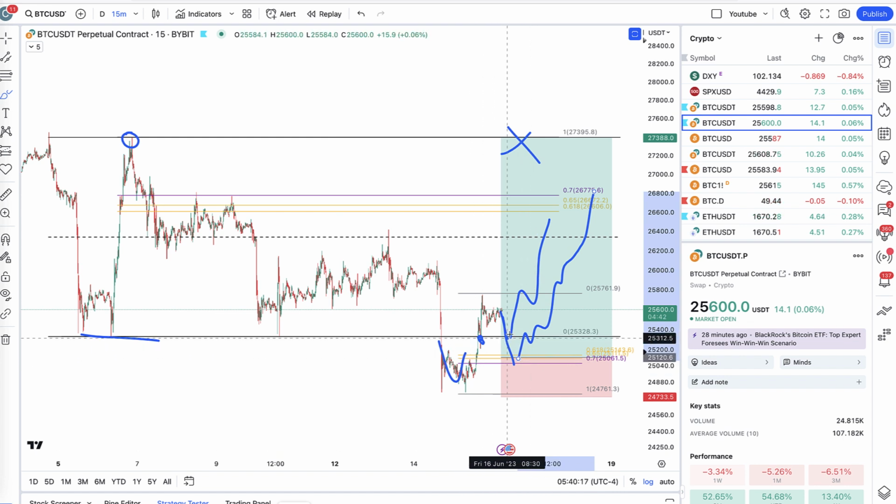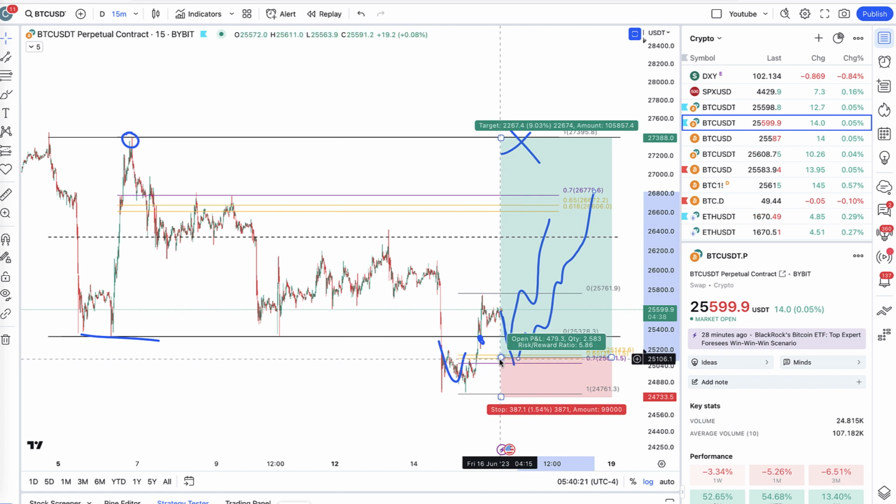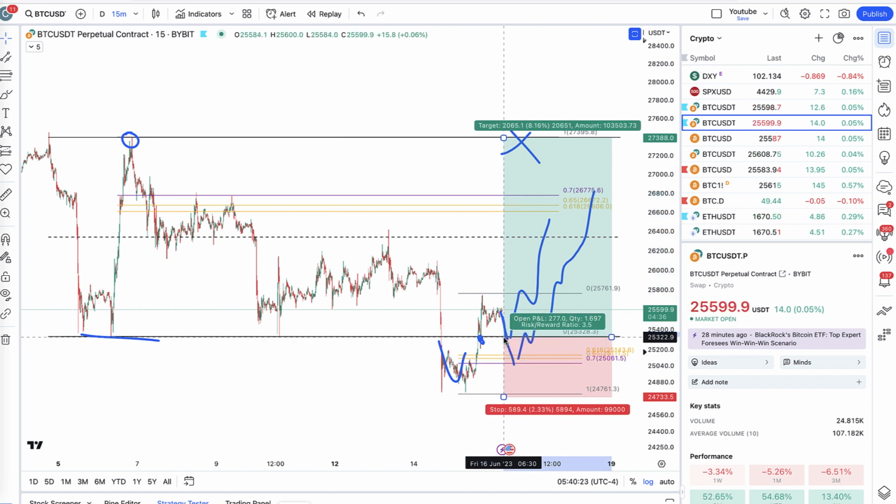Okay, we get something like this, we look for an entry, which is either going to be here, that would be optimal, but maybe it's going to be here at the range low, which obviously reduces it, but it still makes it a 1 to 3.5. Upon the entry, the invalidation here would be these lows. If it goes below these lows, the setup is invalid in my opinion, and it's probably going to just continue lower. That's always the risk. That's why you use the stop loss. That's why you limit your loss to 1%.